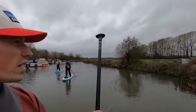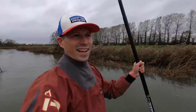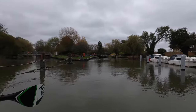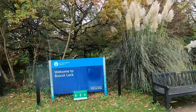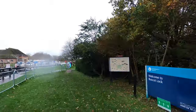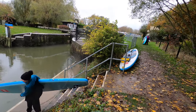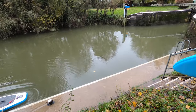Okay, we're just coming into lock number two. There's the crew. We're going to get out up here somewhere, I think, and work our way around this weir, get back in. Pretty cool, see how high the level is.